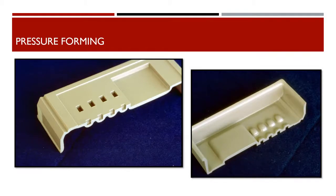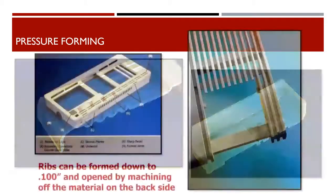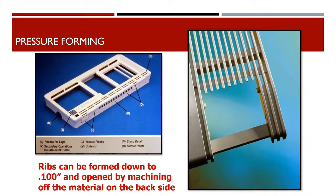This image shows a part and how ribs and vents can be pressure formed. The vent holes are then machined open from the back side, creating a look resembling an injection molded part. Injection molding is accomplished with high pressure, and because it injects the hot resin into a mold, it creates internal stresses in the parts.